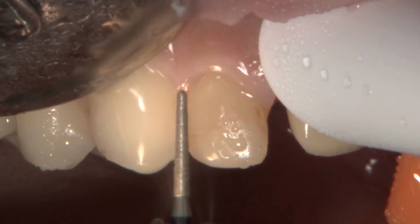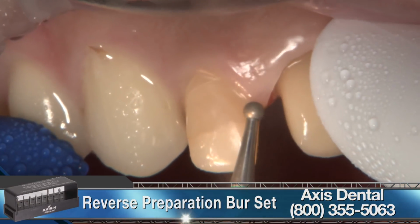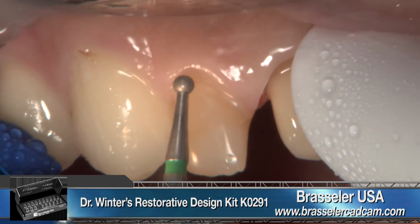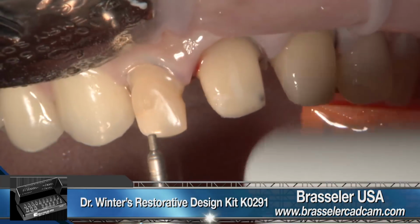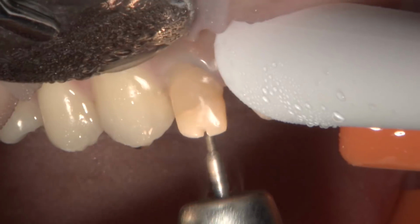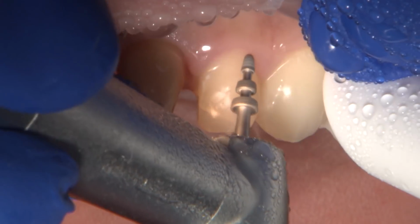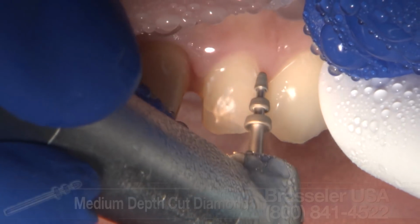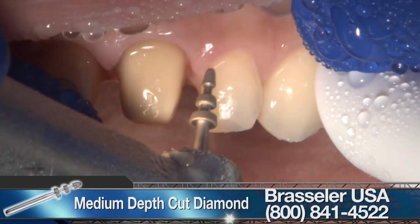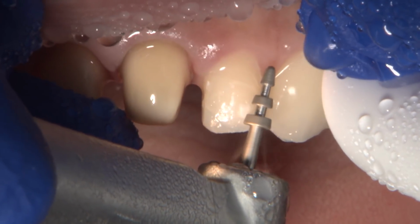To prepare number 7 for a full crown, I use burrs from the reverse preparation kit by Access Dental. For the preparation of the veneer on number 10, I use a Burr Logic set from Brasseler USA. Both sets include calibrated burrs to ensure precise depth when cutting into the enamel incisally or facially. For number 10, using a 3-band depth-limiting diamond burr and sinking it into the tooth following the 2 planes on the labial aspect, I can create a tapered facial reduction.